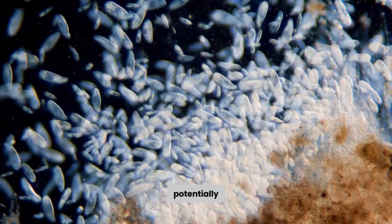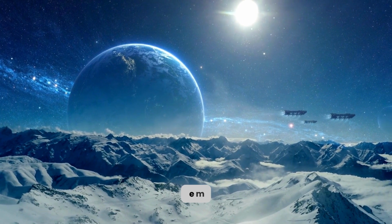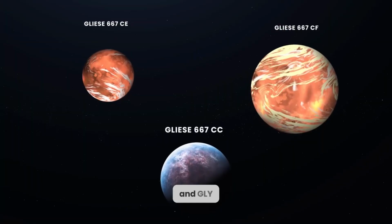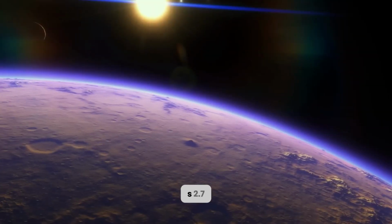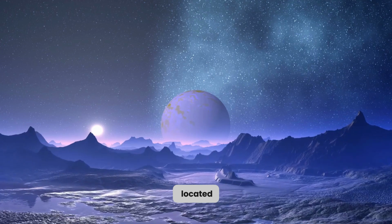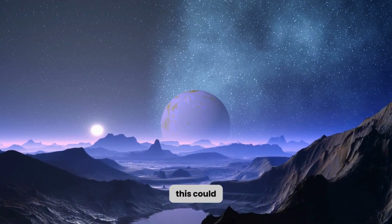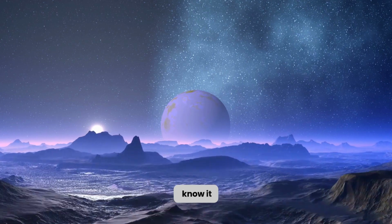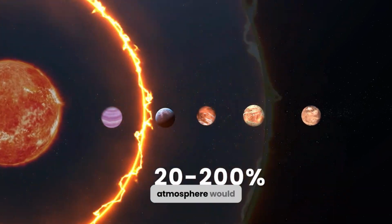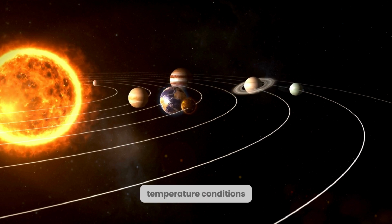The two other potentially habitable planets are almost identical. GJ 667Ce, mass 2.7 Earths, radius 1.45 times Earth, and GJ 667Cf, mass 2.7 Earths, radius 1.45 times Earth, are both located farther out from their parent star, meaning they receive less energy. This could make them too cold to support life as we know it. But, unlike with GJ 667Cc, having a thick atmosphere would be beneficial for potential life on these planets, as it would trap heat and maintain favorable temperature conditions.